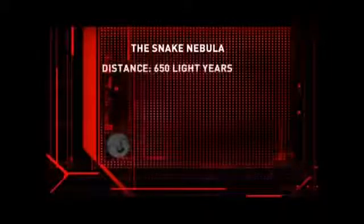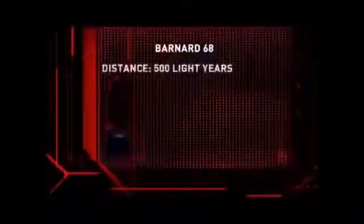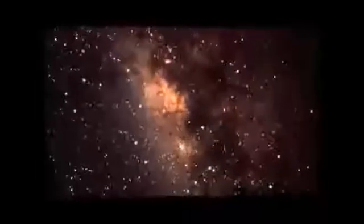The Snake Nebula is 650 light-years distant and approximately 3 light-years across. Even darker is Barnard 68, named for Edward Emerson Barnard, the astronomer who discovered it. Such nebulas may be deep enough to block light from stars behind them, but the gas and dust inside them is still very thin. That is, until gravity's work accelerates. Gravity is attractive. As a consequence, we have lumps of gas, no matter how rarefied, being attracted by gravity until we have clumps of nuclear material condensing. As gravity begins to compress the gas, it starts to heat up in temperature, creating the temperatures of a star.